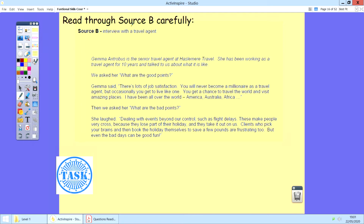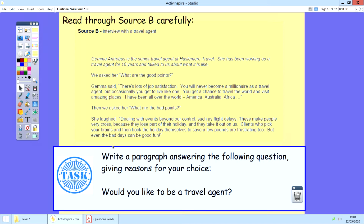So it says read through source B carefully. I'm not going to reread this because I've read it once before. You can go back and read it and then come back to 30 minutes and 25 seconds for us to move on. So, task. This isn't anything to do with your actual exam paper. It won't be on your exam paper, but this is part of your course in which you will be able to springboard onto your GCSEs.